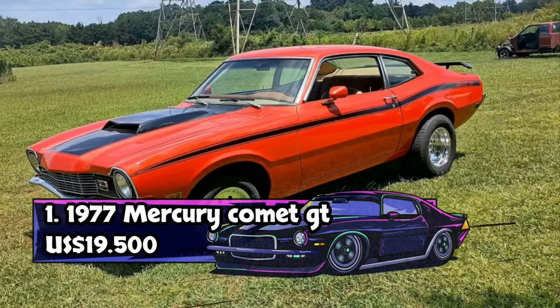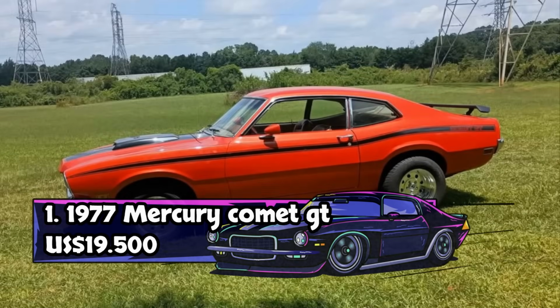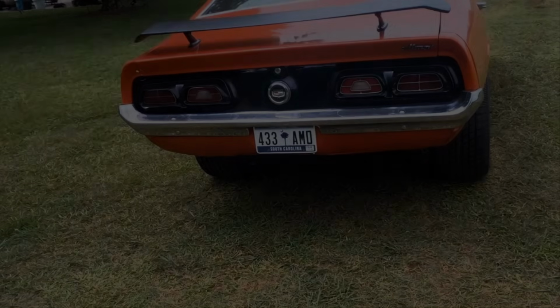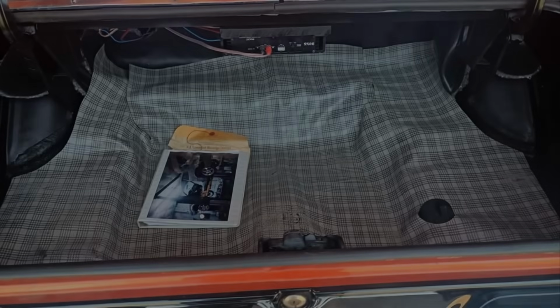Number 1. This 1977 Mercury Comet GT, listed at $19,500, offers a striking blend of classic 1970s design and vintage performance upgrades. Located in Rock Hill, South Carolina, this Comet comes equipped with a mildly built 302 cubic inch V8 engine paired to a 4-speed manual transmission, giving it a lively and engaging driving experience.